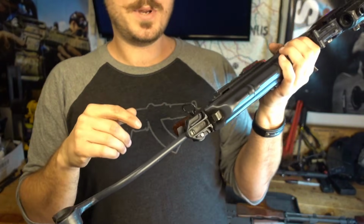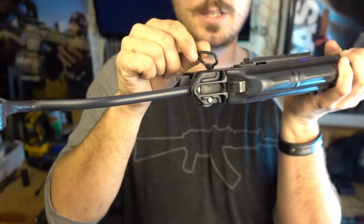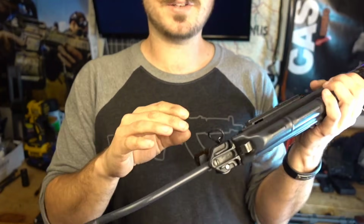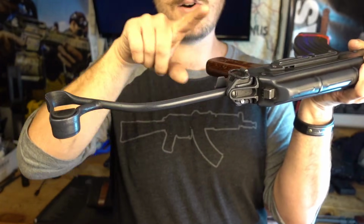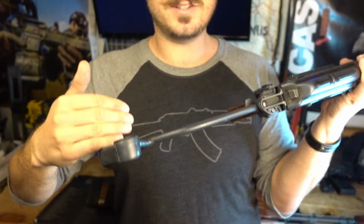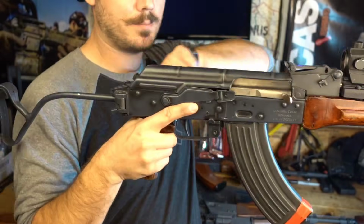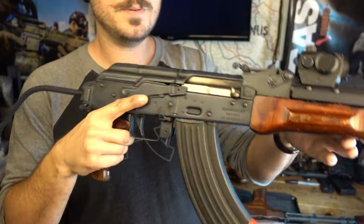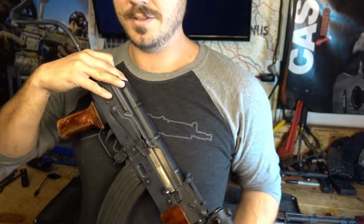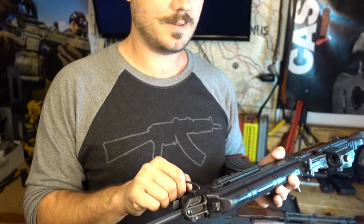Something that no one really talks about on these wire folders is the sling loop. Look at the placement. If you ask me what kind of sling I use, I like to use a 2-point sling. With AKs, with factory stocks, usually your sling mount is all the way over here on the back of the stock, usually on the bottom or on the side. It's a really awkward place to have a modern 2-point sling mounted if you're trying to do some modern tactics with it or defensive shooting. So both of your sling points are here and here. That is a great place to have a modern sling. No one really talks about that with these, but it does give you an awesome place to mount your sling.